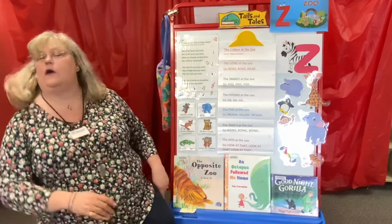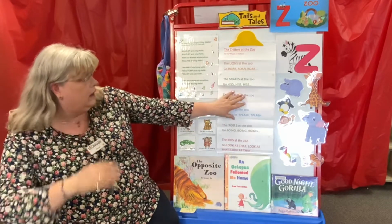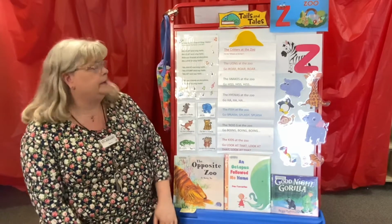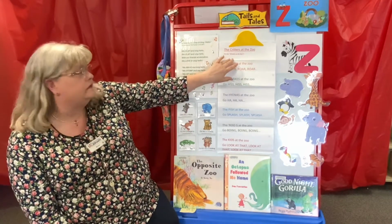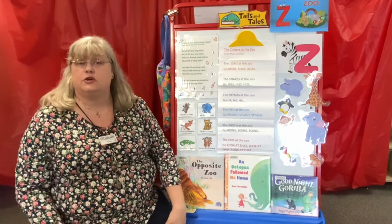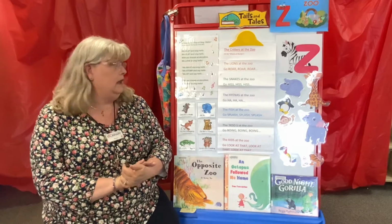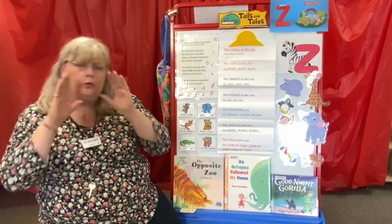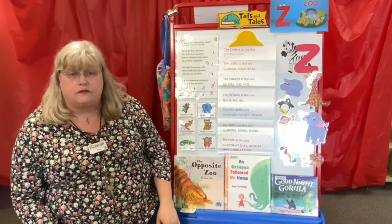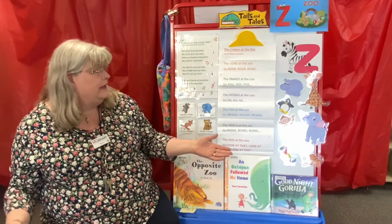Okay, so if you want to sing, I have another song, and it's all about the animals at the zoo. So we're going to sing this. It's called "The Critters at the Zoo," and we're going to sing it to the tune of "The Wheels on the Bus," okay?